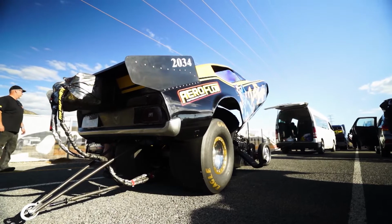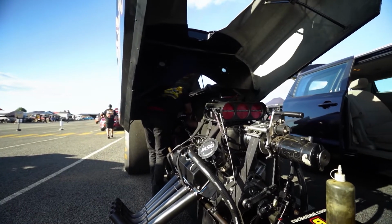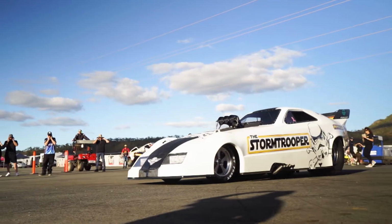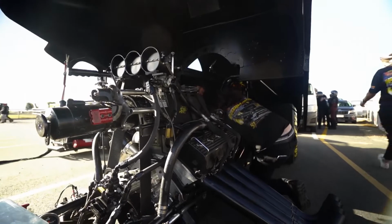Got Massinio first round. Massinio has a bit of a rivalry with my dad in LA Hooker, and when I jumped on board, that rivalry sort of continued on with me too. I think Massinio's up on me one at the moment, so hopefully I can change that today. For the first round, I've got Stormtrooper, so I'll be racing my dad. Always a good family rivalry. It's 2 against 1 at the moment, so we'll see who comes out this time round. The old man might be able to square it up.